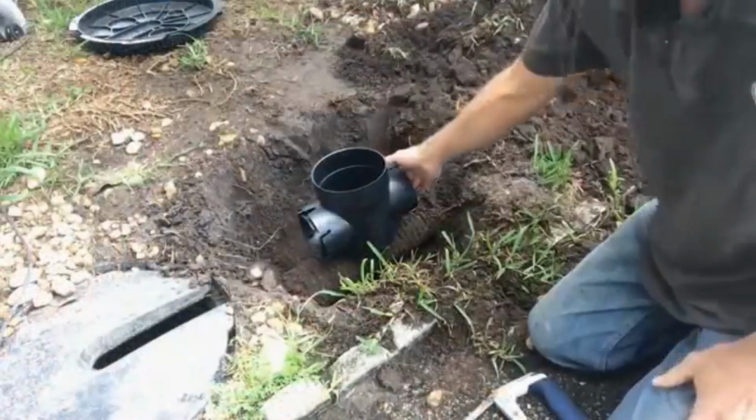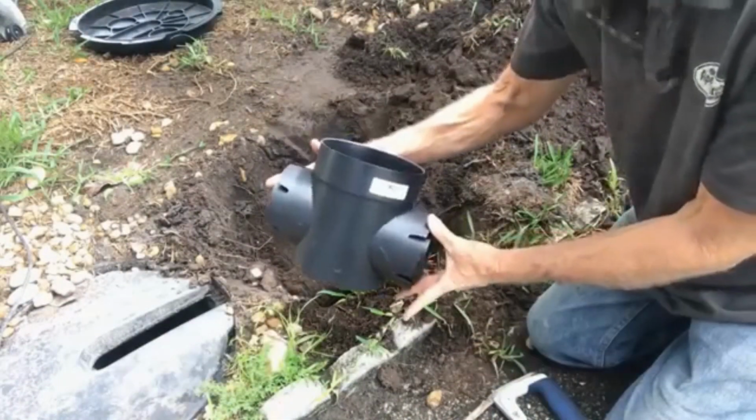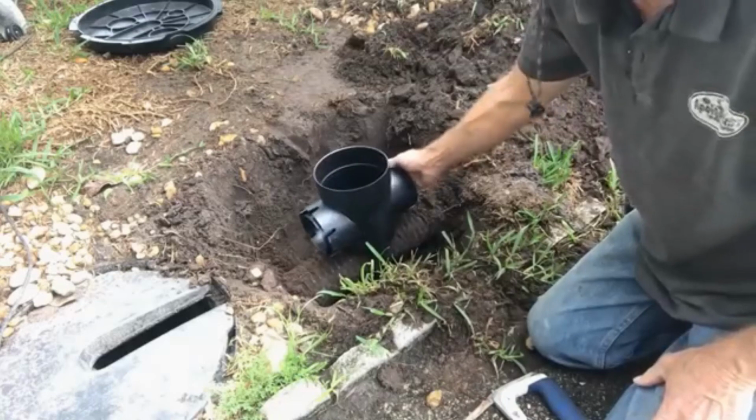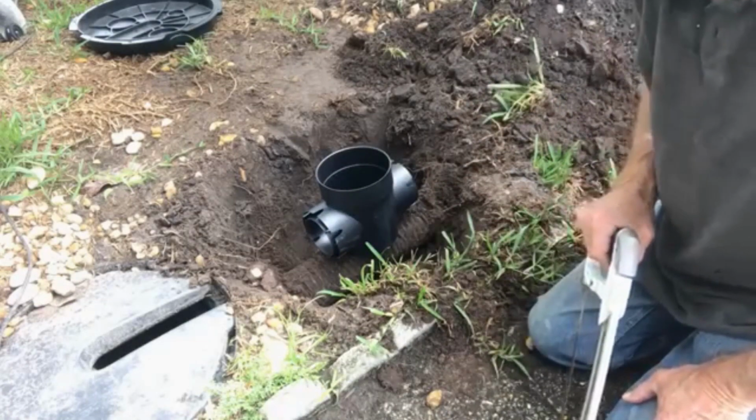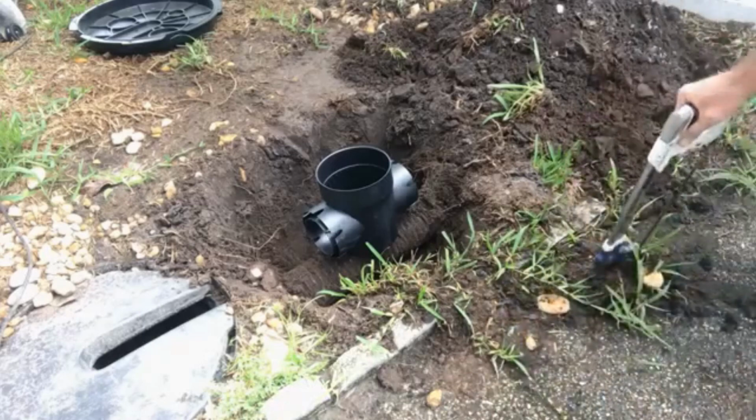Okay, so what we're doing is we're adding a double outlet catch basin to an existing line. I've done this many times, but it's a great little video to show you how to do this. Let me get on the other side so you can see it better.